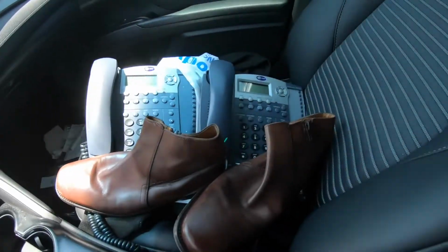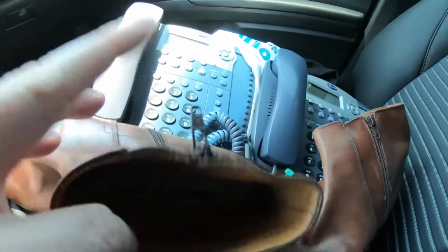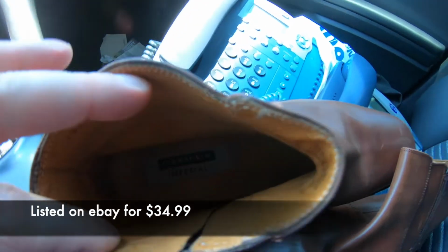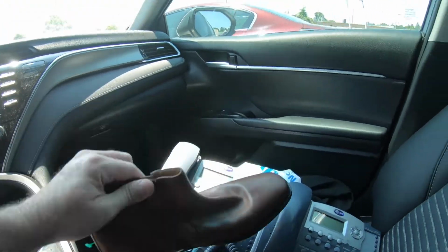Let's just jump right into it. I only found a couple of things, but they were some decent finds. The first thing that I found, and I used to pass over these types of shoes all the time. These are Florsheim, men's kind of like ankle boots, all leather.